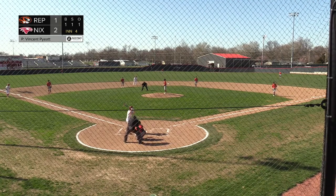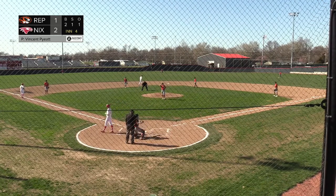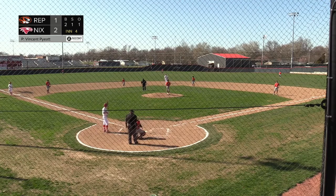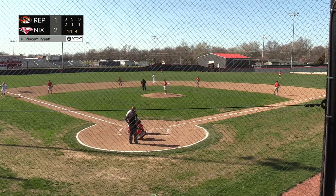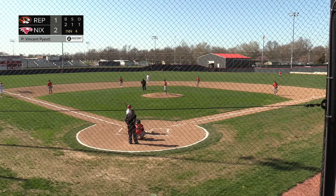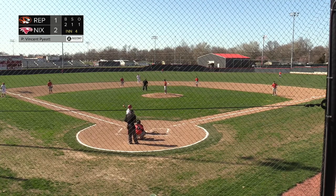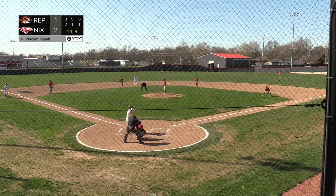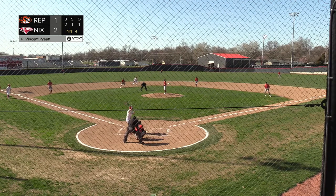Pyatt comes set. Here's the pitch. It is outside, off the plate. Hill had to reach for it. And it's 2-1 to Jairus Thornton. Top of the order is coming around for Nixa. Johnson is on deck, then Gundolfinger and Nelson. Of course, the top 4 hitters in the lineup are 0 for 7 with a walk so far. Pyatt's handled them. It's been the bottom of the order that's caused him problems.